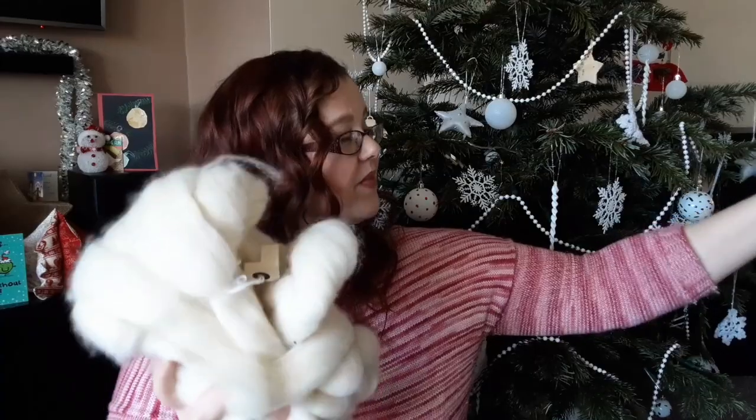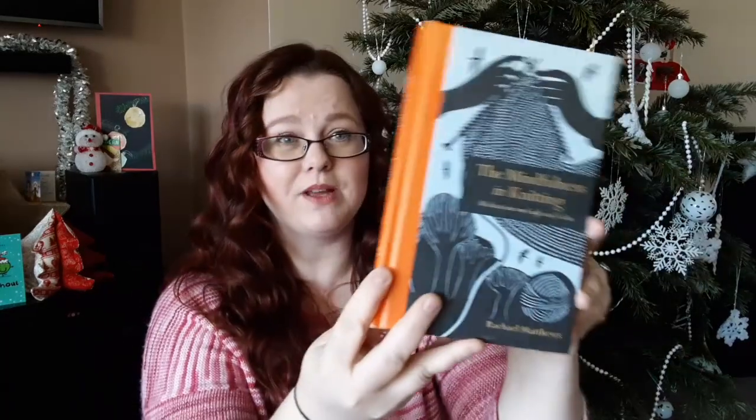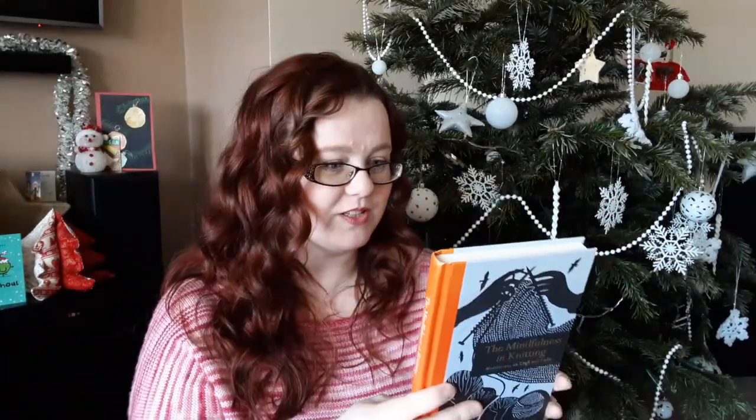So I received The Mindfulness of Knitting and also 200 grams of BFL. It's super duper soft, super duper nice. Can I have that? Thanks, you're a good boy. And The Mindfulness of Knitting by Rachel Matthews. I've had a little bit of a read through this, and it's a really lovely book. Meditations on craft and calm. I haven't had much chance to actually have a proper read, but it is definitely going to be one for later on in the year. I've got a couple of audiobooks that I'm really enjoying at the minute, so I'm listening to them. But as soon as I've finished, Mindfulness of Knitting and BFL to spin.